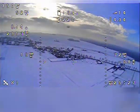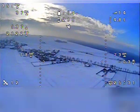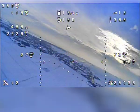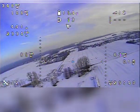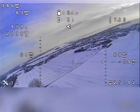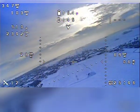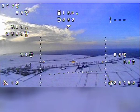In this 7.5 minutes flight time, I had many GPS losses. I count even 10. So this is not very usual, I think. Total is over 80 seconds of flight time without GPS.